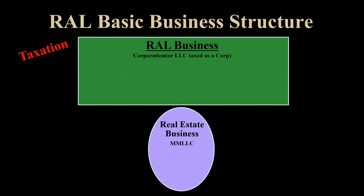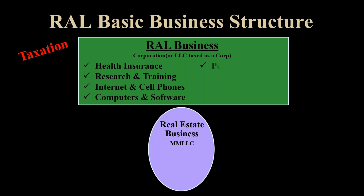Good. Okay. So taxation. If I were a business owner, there are certain things that I can't deduct out of my real estate business. Usually I can't deduct research and development, which is like educational expenses. We don't want to call it that because it's too constricting, but research and development. I might have a hard time putting together a pension plan that allows me to take $57,000 a year out of my real estate business, but I could out of the corporation.